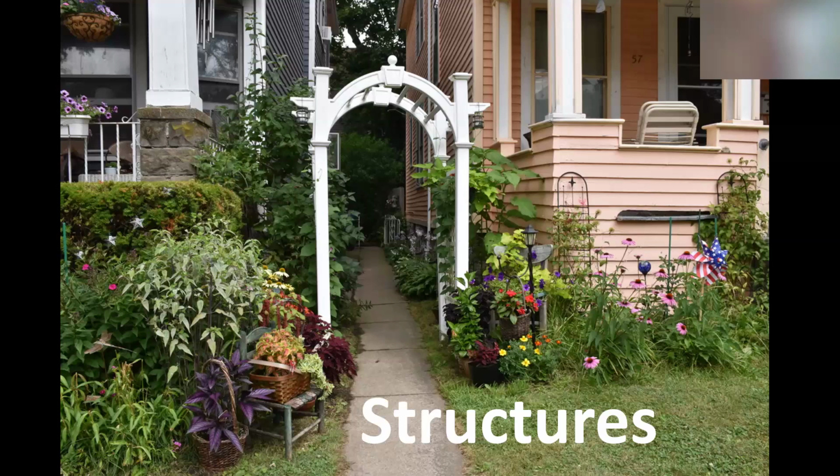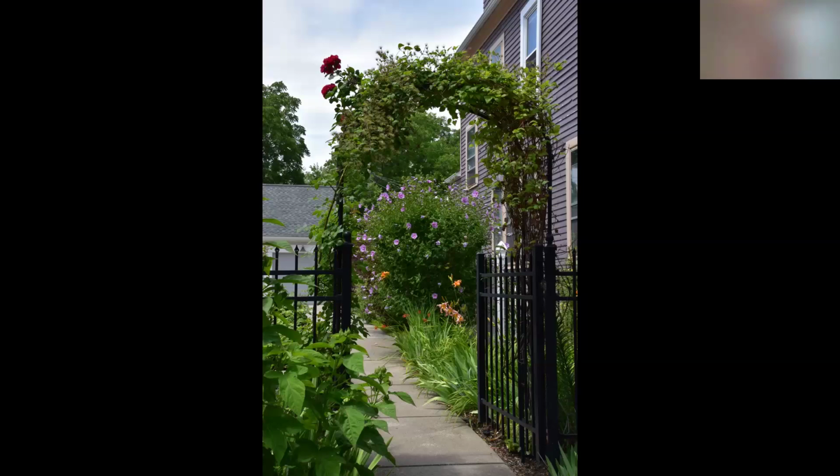Structures. So if you wanted to think about building an arbor or a pergola, this is a great place to go for ideas because you can see so many examples. Another arbor with roses.